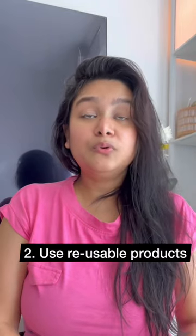Number two, go for reusable products. Be it a reusable makeup remover or an eye mask or even a sheet mask.